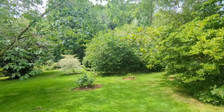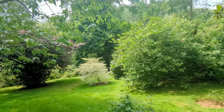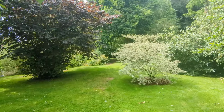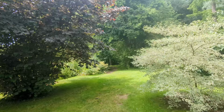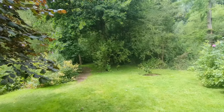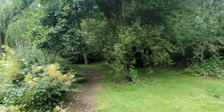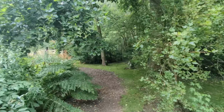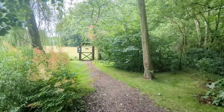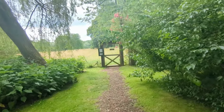There used to be a path down here that went into those trees, and that's where the bluebell wood used to be. I don't know. Oh yeah, there's a path. It looks like it's all fenced off. No, hold on a minute. I almost missed that. I almost walked straight back up to the house.